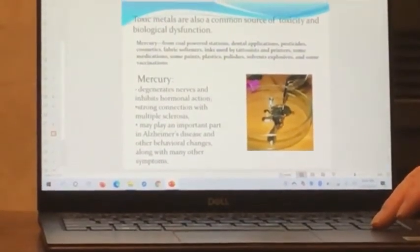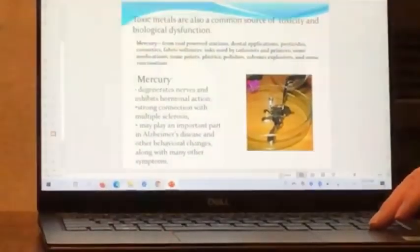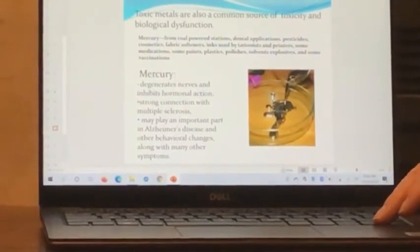Toxic metals can be a problem. We know mercury fillings in teeth degenerate nerves, and they can be associated with Alzheimer's and multiple sclerosis.